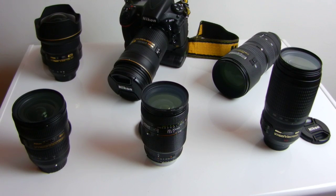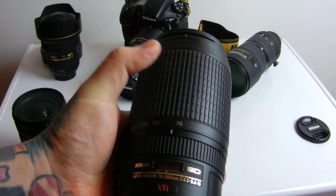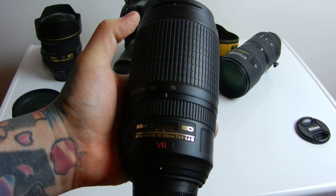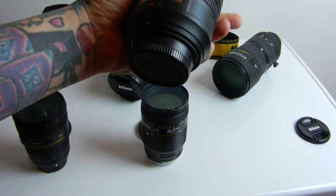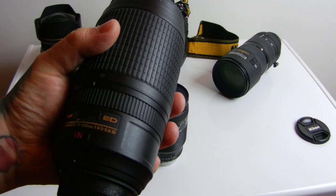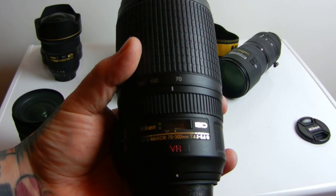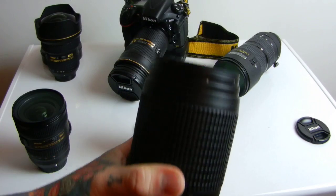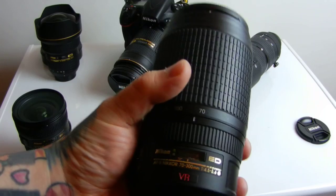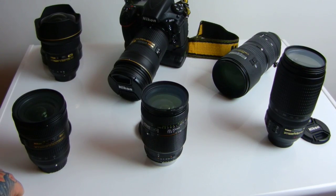Nobody, no pro, regardless of cost, has ever complained about the 70 to 300 4.5-5.6. They will all give it praise. They will not call it a fast telephoto lens. Obviously the 2.8, either the 300 or the 70 to 200 2.8 or 80 to 200 2.8, you need the fast lens for those action shots and low lights, obviously for the wider aperture. But nobody's ever complained about the 70 to 300 4.5-5.6. Very fast lens, very fast on the motor, very quiet.